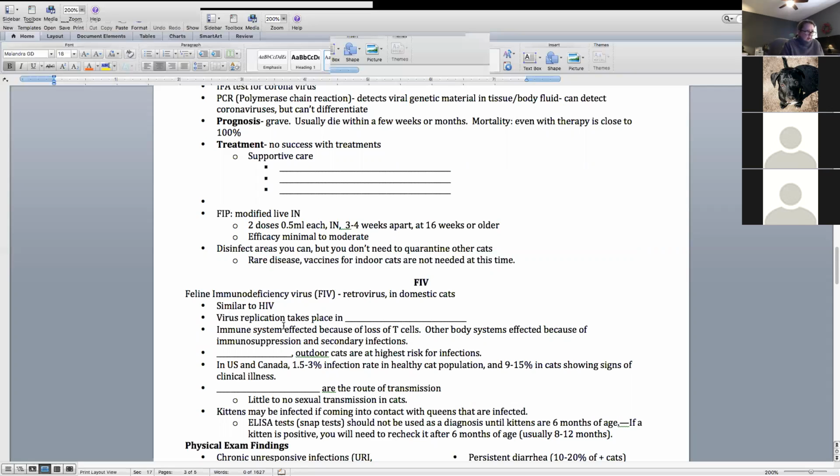And so when the immune system is affected, because it attacks the lymphocytes. Now, if you remember with lymphocytes, there's B cells and T cells. And B cells are more prevalent, but when it affects the T cells, the other body systems are affected because the animal is immunosuppressed. So the problem is when an animal is immunosuppressed, and especially with this immunodeficiency virus, they are susceptible to a lot of other conditions because their body cannot fight off basic infections that a normal animal could, and so you would get this secondary infection.